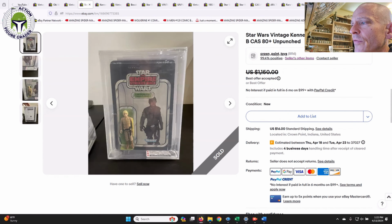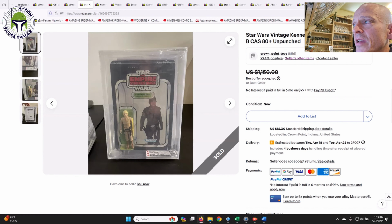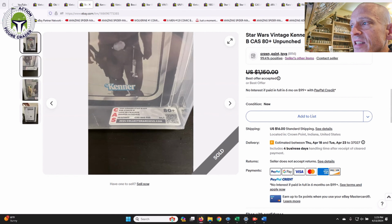Next up, here was a beautiful 31 back B walking photo Luke Skywalker Bespin fatigues, and very high subgrades, CAS 80 plus, unpunched, no price sticker. That one was listed for $1,150. Best offer accepted on that was $1,100. Probably about right. Quite honestly, I'm surprised it didn't even just instant sell for a 31 back Luke Bespin clear blister.